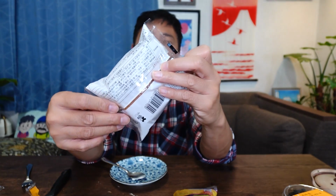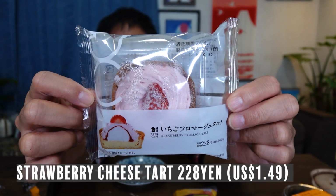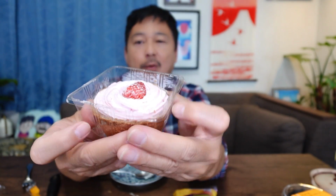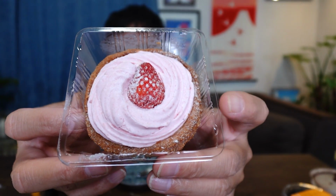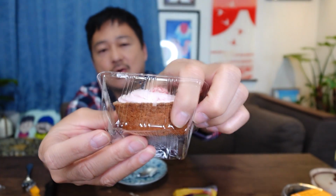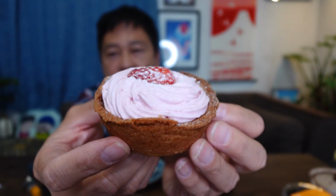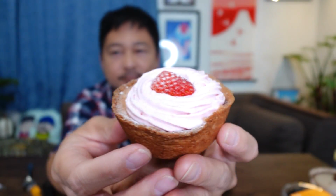So here is the next one. This is a strawberry fromage tart. Oh, as soon as I open it, even from this distance, I can smell the strawberry. But this must be seasonal. It is strawberry season at the moment. You see the tart right there. I'll take it out of the package. Oh, okay, the tart is kind of soft. And that's what it looks like. It's very pretty.